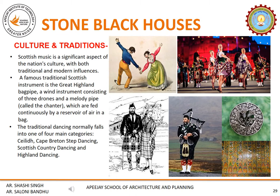When we talk about the culture and traditions of Scotland, Scottish music is the most significant, which has both traditional and modern influences. One of the famous Scottish instruments is the Great Highland Bagpipe, which is a wind instrument consisting of three drones and a melody pipe called the chanter, which are fed continuously by a reservoir of air in a bag.